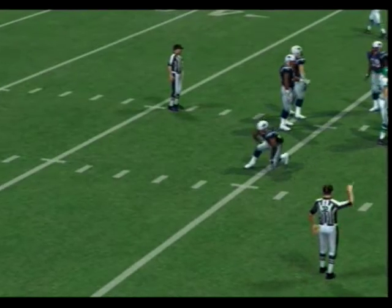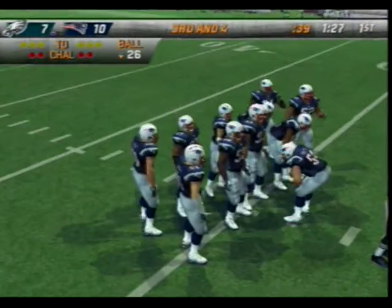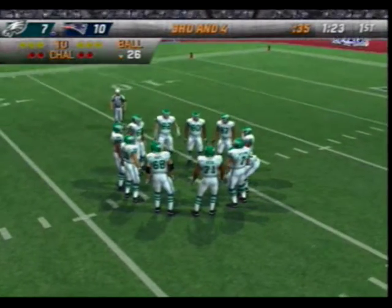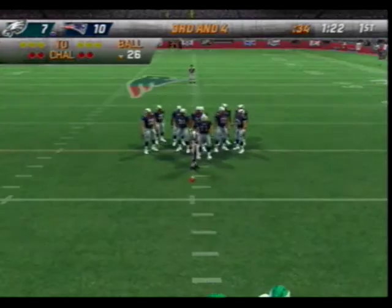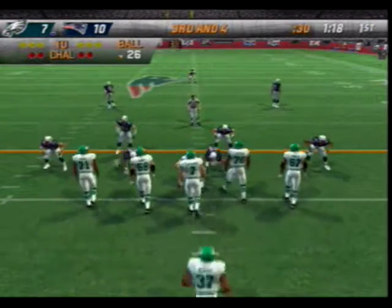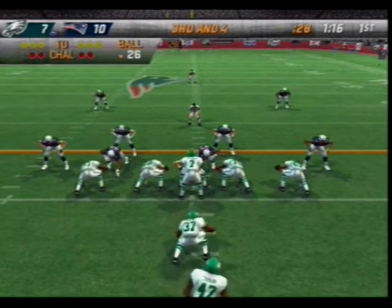Vision is so important to these ball carriers. They got to find the hole and get to it before it closes. There's no hole there, and they got to know that too. If you don't have the vision, you just can't find the hole. On the 26-yard line.